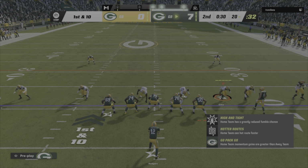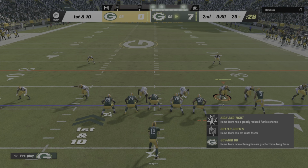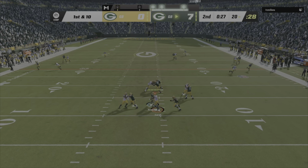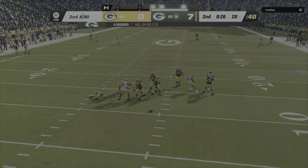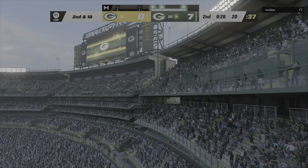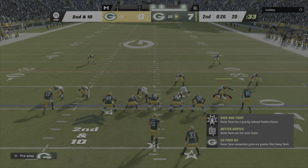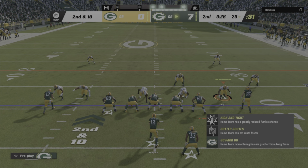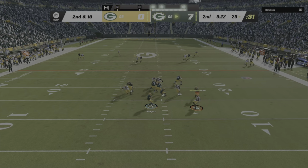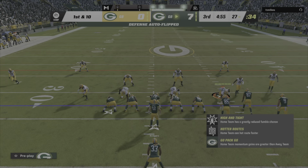Underway. And with a seven-point lead, they'll likely look to take this to the locker room and not really press the issue. Play defensively on first down as this is knocked away and incomplete. After the incompletion, here's second and 10 from the 20. Now a play fake. Rodgers. Packer pressure.